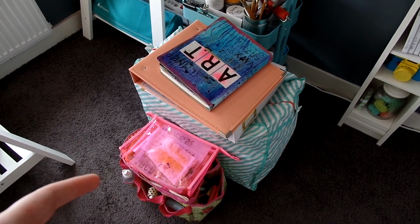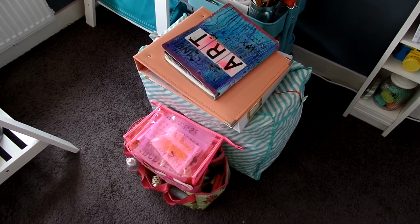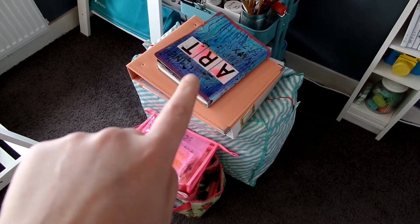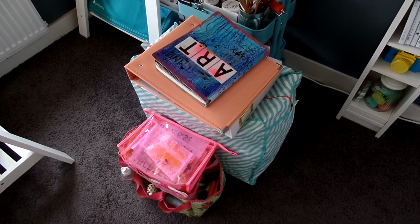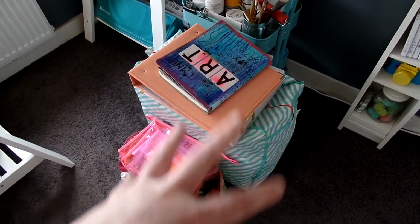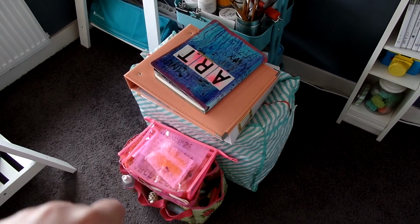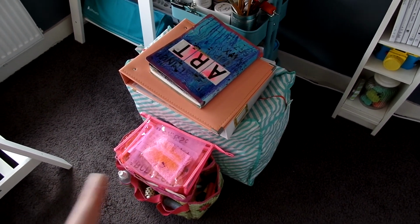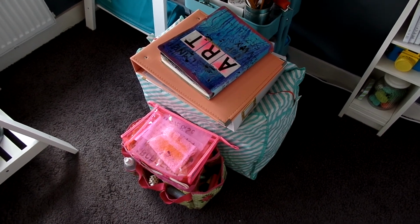This is everything I brought to the weekend with me. So that bag, a small one, 2 albums and my art journal. And I will take it out of the bag and stuff, and I will show you what I brought, and I will tell you what I did and didn't use. So yeah, I'll see you in a bit.